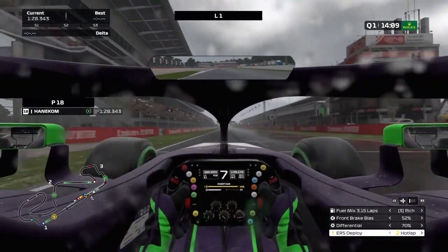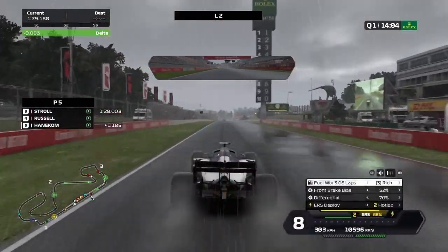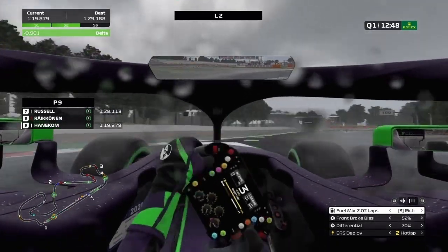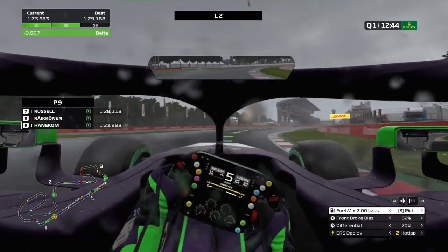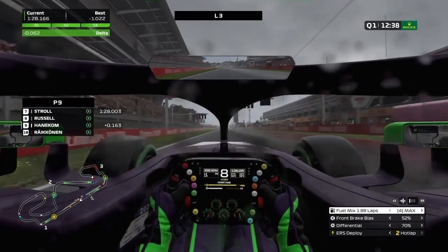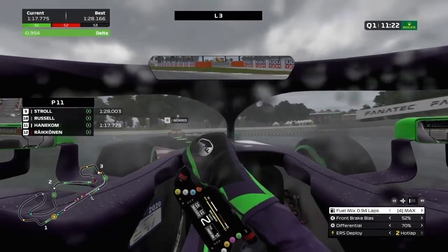not Saturday. So we come across the line, it's P5, 1.1 seconds slower than Stroll, if I'm not mistaken. So here we go to the end of our second lap, and you can see I've not yet got the car up into max fuel mixture, it's only rich, but this was a very, very solid lap. We are a second up on our previous time. We go ahead of Raikkonen, 1/10 away from Stroll again. Why is Stroll like the yardstick?